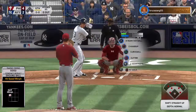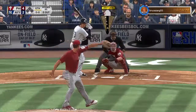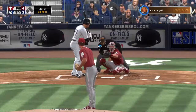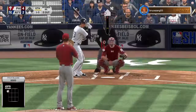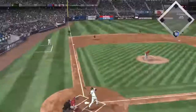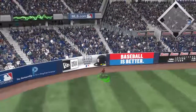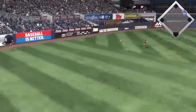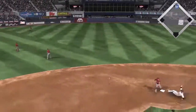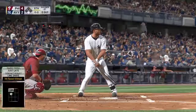The left-handed power bat of Greg Bird digs in now. He's 1 for 2 in the ballgame. A fastball that just misses inside. Into his windup. Here comes the 1-0. And he goes the other way as this is hit high and deep out to straightaway left. And that's a base hit, so the pressure's on to open up the inning. And he's going to make it. He's in at second base with a leadoff double.